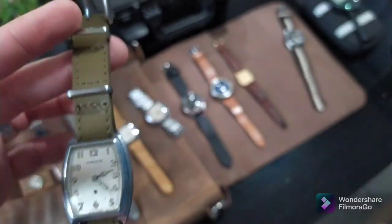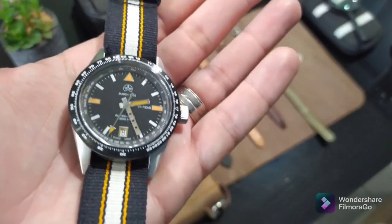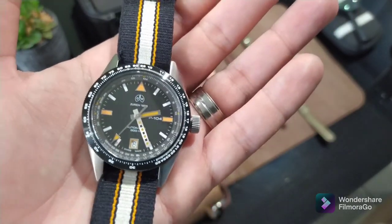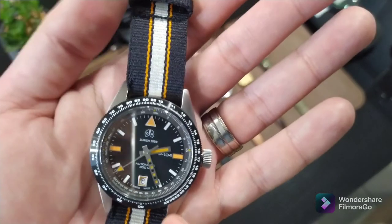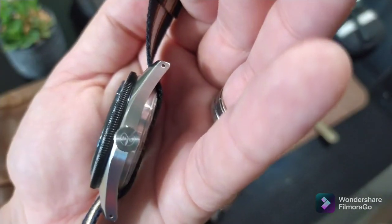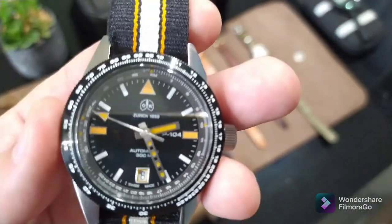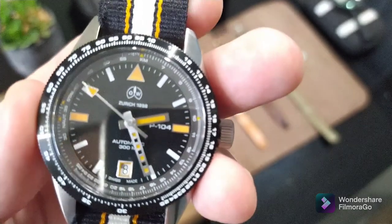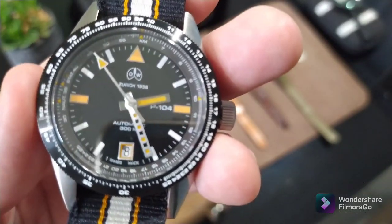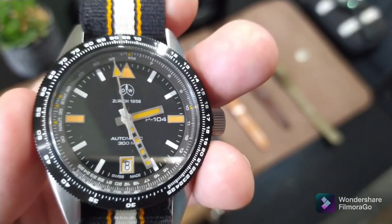And last but not least, it is not a vintage watch, but I think that every vintage collection needs at least one modern watch, and this is the watch I work with every day, which is an Oleg & Weiss P104. I find it's a very, very robust watch. It's very well done. The details on this watch are beautiful. I don't know if the camera can pick them up. The brushing on the seconds hand, minute hand. Very, very well done, Oleg & Weiss.